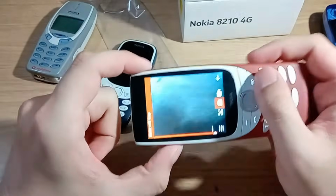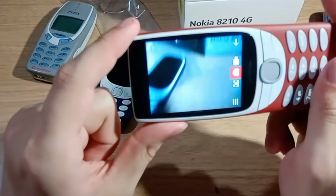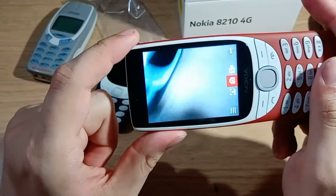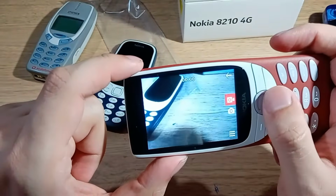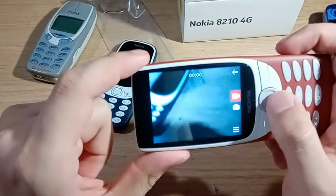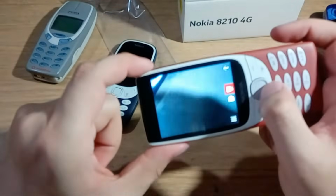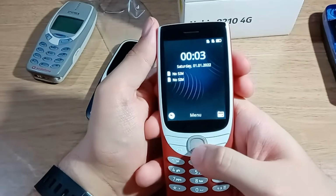Camera. Kind of delayed. It's not as washed out as it might appear on the camera, actually. It's actually a little bit better. It's not all blue or anything. It's actually a little bit better, but the frame rate is a little bit kind of depressing. I mean, it works. It works for what it is. It's not too bad. I probably say that looks kind of good. But anyway, that's the camera.